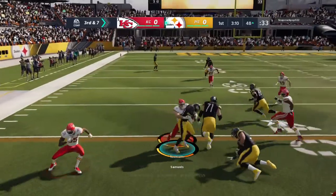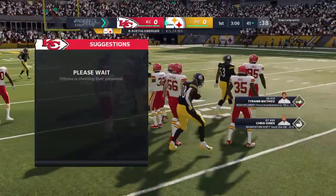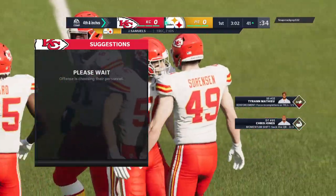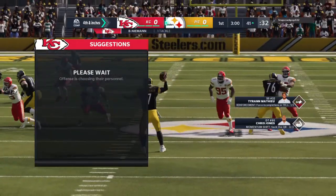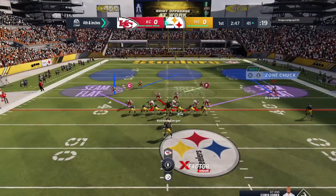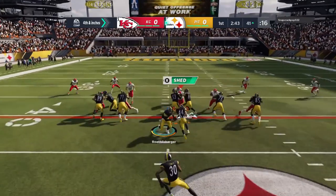Setting up the screen, this is Samuels. And boy, he is very close to a first down, but from where they're spotting that football, he's going to be a foot or so short. The screen gets 7, but it's not enough, and it'll be 4th down. And on their first drive, the offense staying out there. They're going to go for it on 4th.